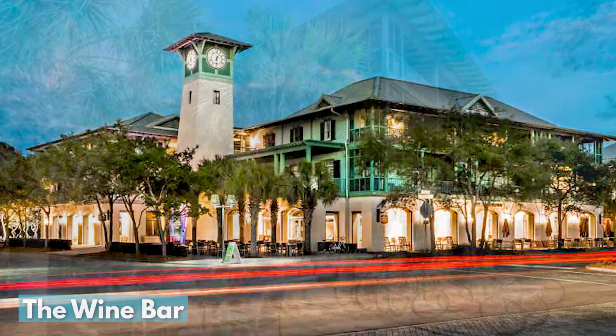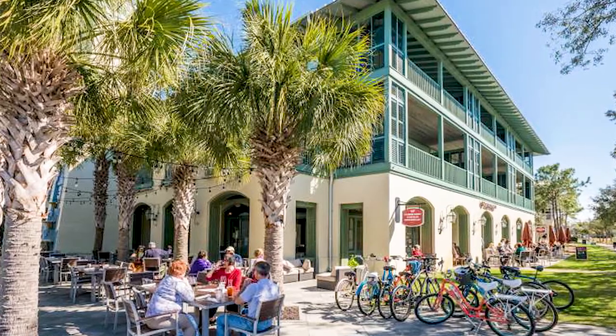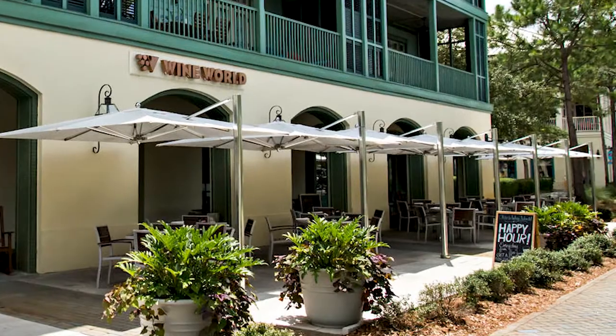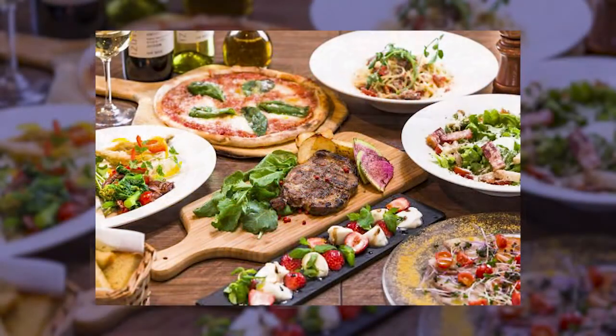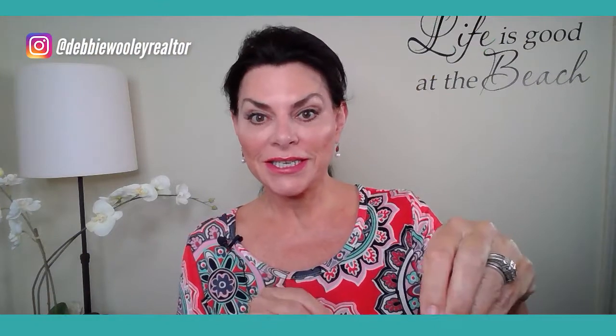As far as food, I told you about Fish Out of Water. There are all kinds of other shops and restaurants in the town center. And one of them is the wine bar. You'll see all the tables set up when you go in Watercolor. You can't miss it. All the tables are set up, and people are sitting out there drinking wine at all different times of day and night, but they have a great happy hour. It's a real gathering place, and they serve pizza from a real pizza oven. It's really good, so you can drink wine and eat wood-fired pizza. It's really, really good.